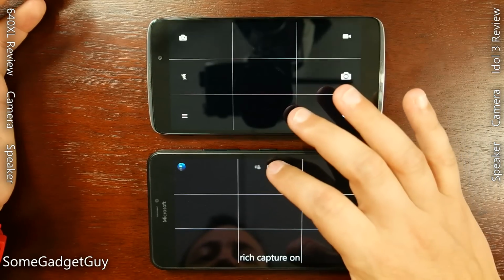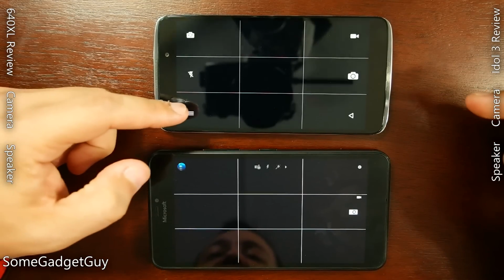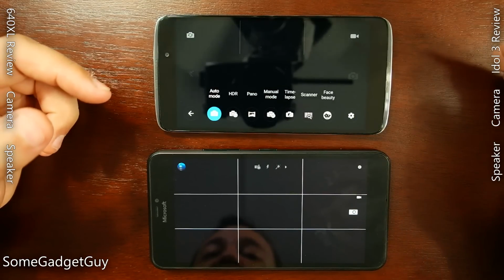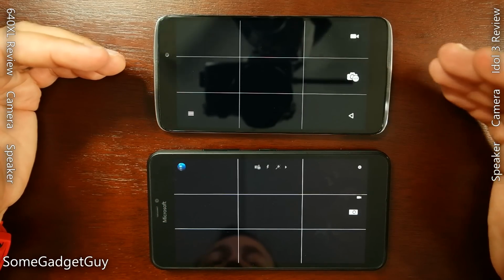On the Lumia, I can turn it on, I can turn it off. It's one tap directly from that front face. On the Alcatel, however, I have to hit this little menu key, which brings up this cute little animation. Then I tap the HDR and it pulls me back into the camera composition window.